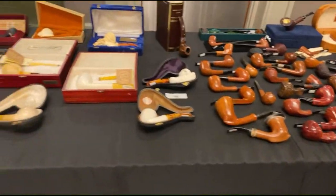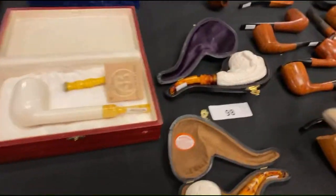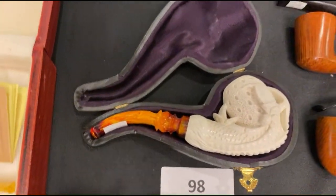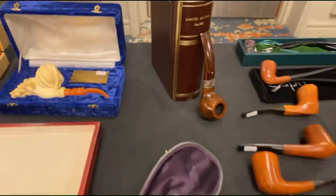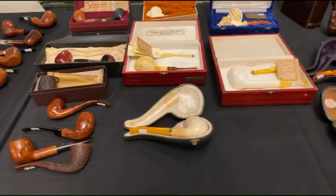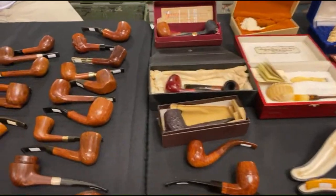Hi Skip, how are you? These are some Meerschaum ones. That's a hand? It looks like a dragon hand or something. Yeah, that's gorgeous. I think that's $98. That one's really pretty too. Donald, how are you? Mudge is in the house.